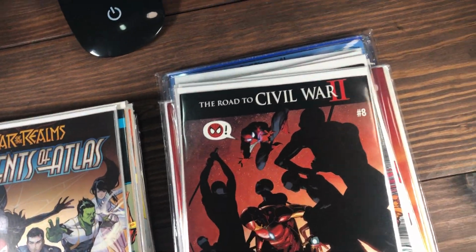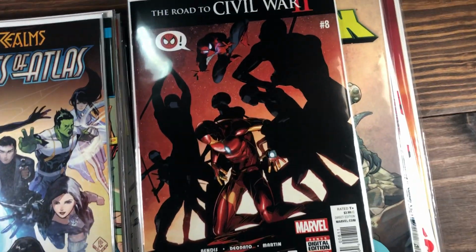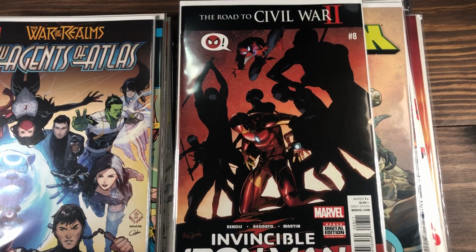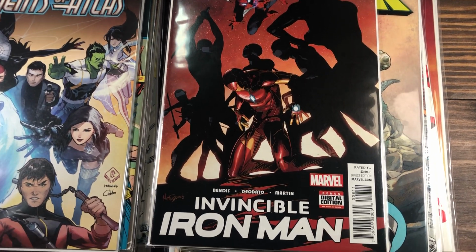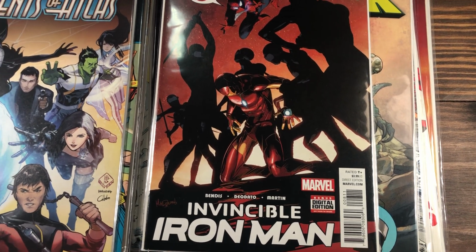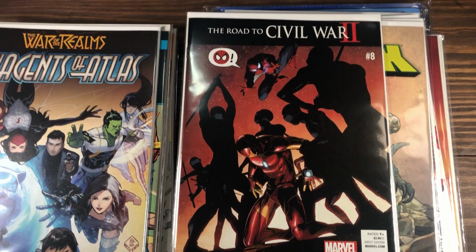All right, here's another one. This I just found, this was cover price. This is issue 8 of Invincible Iron Man. I don't think there's anything super special about this. So Riri Williams first appears in issue 7 of Invincible Iron Man, and then she appears in the Iron Man suit. It's her full appearance in issue 9.